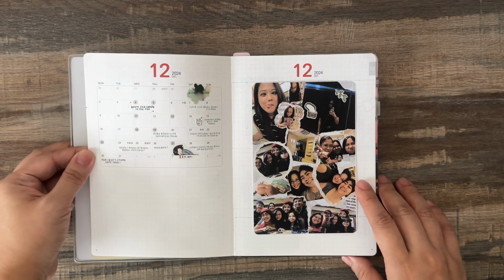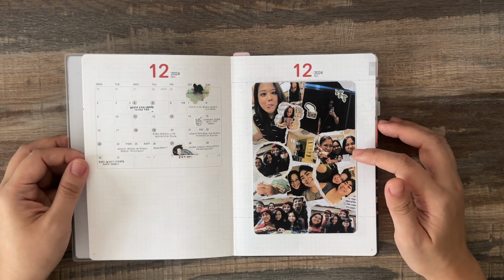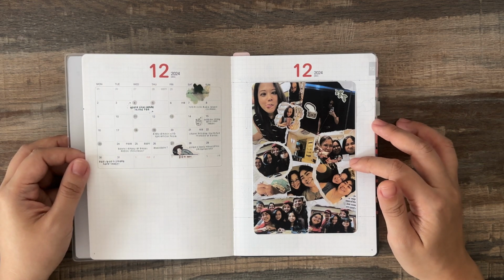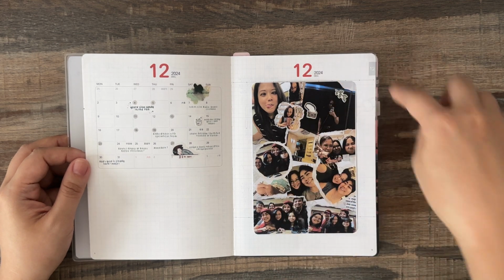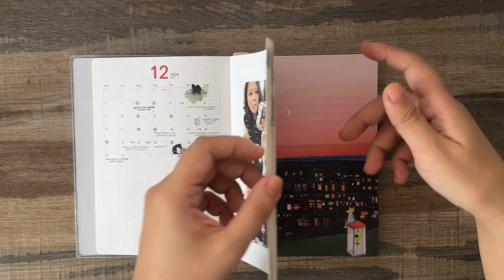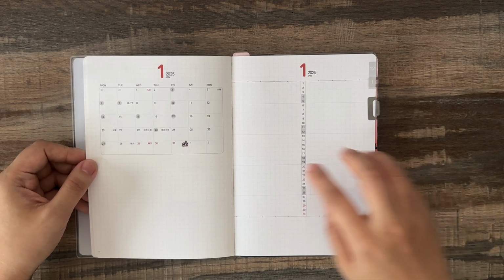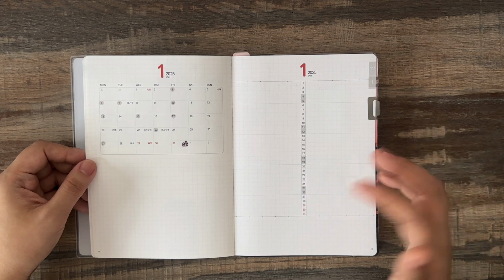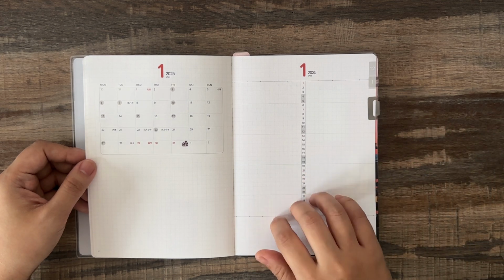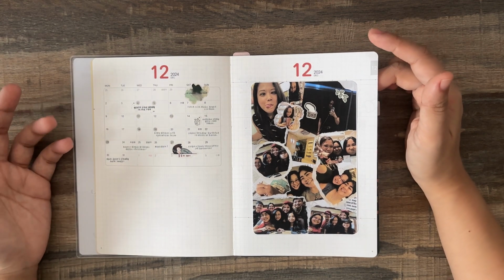And I have here a photo or a collage of what December was like. And I might continue doing that because I'll show you how January looks like blank. This is how it really looks like. And there's nothing really in here that I want to use or put as plans because I am using this as a journal. And so this is how I intend to fill it.